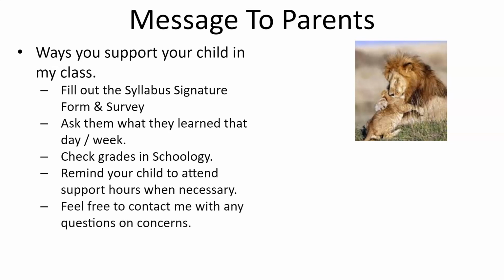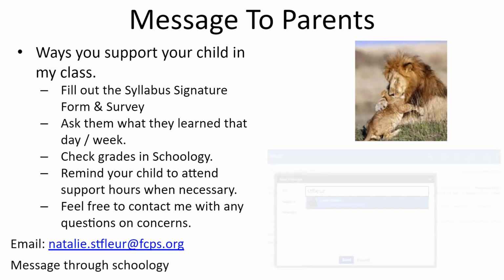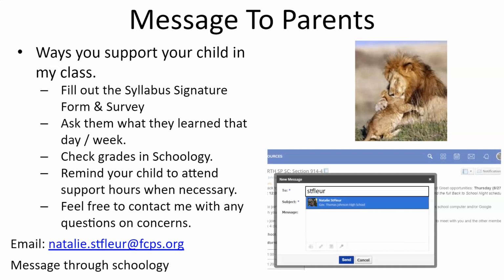And finally, feel free to contact me with any questions or concerns. You can email me. Here's my email. That's my FCPS email. Or you can message me through Schoology. And in Schoology, you'll see like this little icon here, an envelope. I think that's one way you can send me a message, is using that icon.